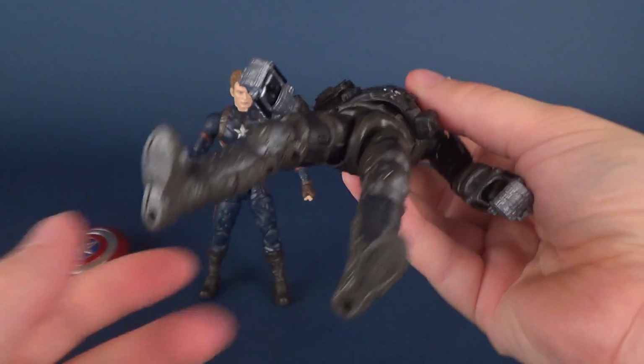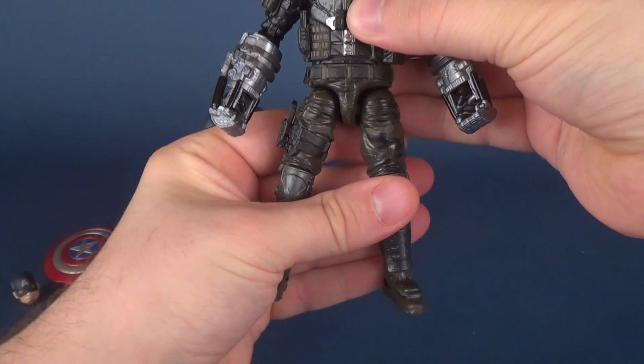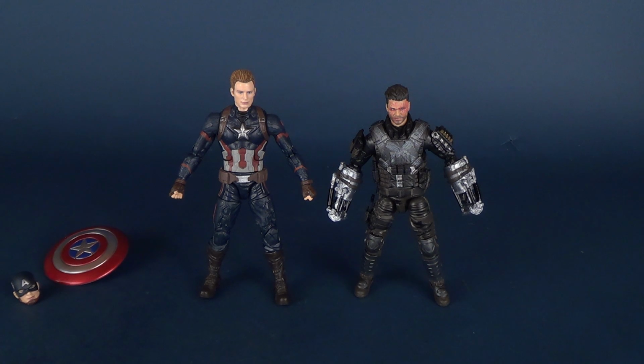Oh, and also they've got peg holes on the undersides of their feet. But that kind of goes without saying. I would imagine most of you would imagine that these figures would have peg holes on the undersides of their feet, and they do.